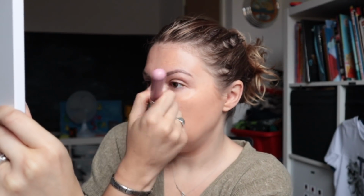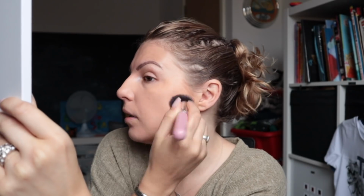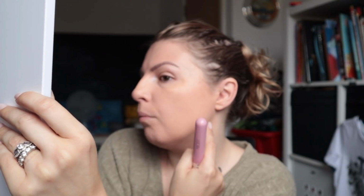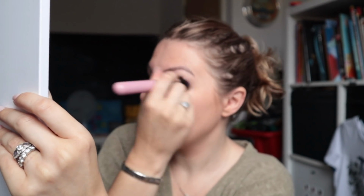This doesn't look terrible. I mean, really, really doesn't. I could do with blending that a little bit more. It's kind of catching because I have a good amount of facial hair, and it's making that apparent down around my jaw, but not a massive thing. But a little.